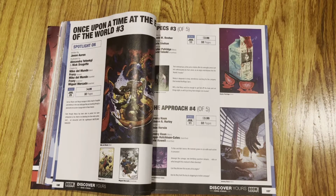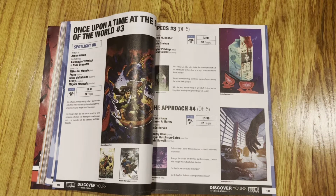And the art here is by Alexandre Tefenki and Nick Dragotta. I don't know Alexandre's artwork well, but Nick is a consummate star and also a buddy, and he's incredible. We had him on the show a few months ago talking about his last creator-owned book. So anytime he lends his mastery to another series, it's worth your attention.